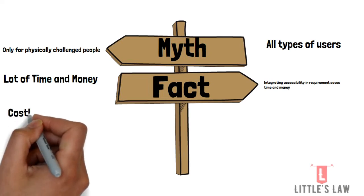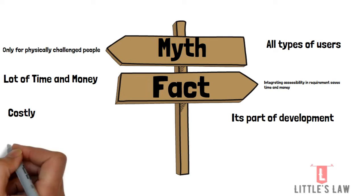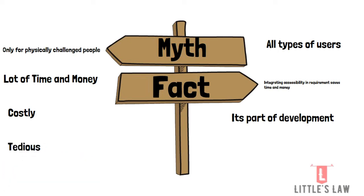And the next one is that modifying an unapproachable application to make it usable takes a lot of time and costs a lot of money. But the fact is, by working on the typical requirements which are essential for challenged users, sometimes it is not required to integrate all the modifications at one time.